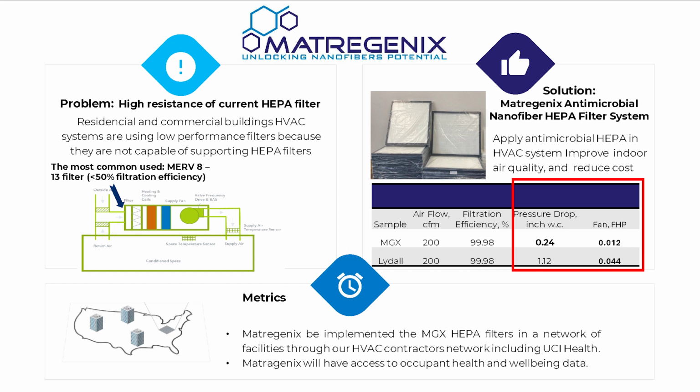You can see from this table, we are currently able to reduce the pressure drop by 75% compared with the commercially available Lydall HEPA filter. In this case, it gives them the potential to be used in a standard HVAC system without replacing the air blowers. In addition, due to the high surface area of nanofiber, we're also able to integrate some antimicrobial agent into our filter matrices, enabling the filters to eliminate those pathogens right on the spot.